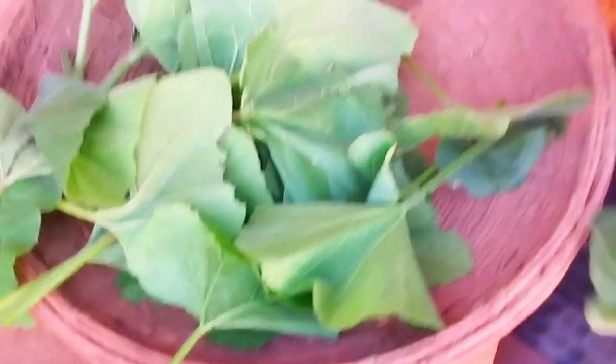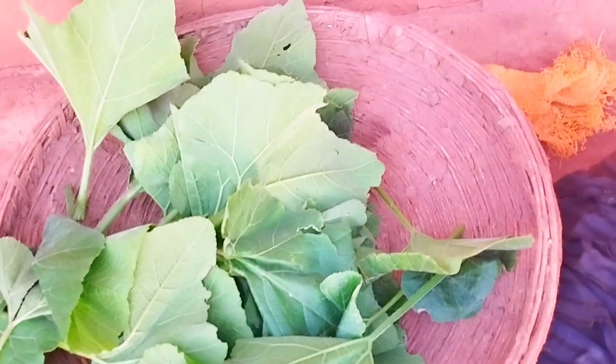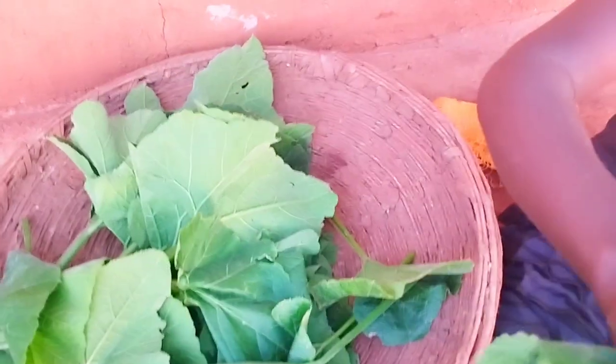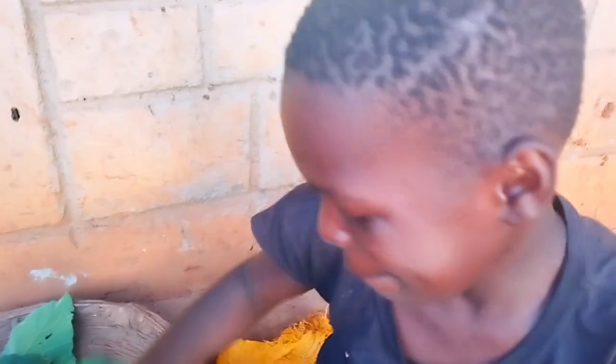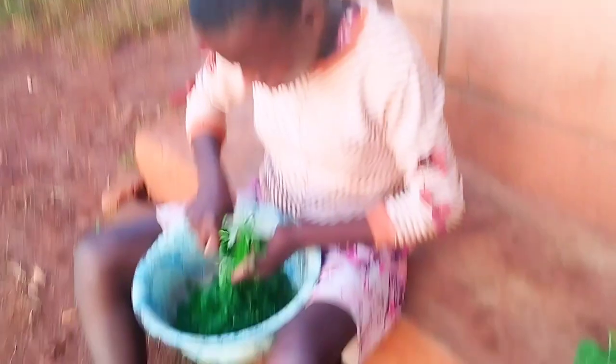The one that is holding the pumpkin leaf. These are pumpkin leaves, and they are edible. They are so much edible. So this little girl is just trying to do whatever she can do. She knows how to do it. Just check it out, and she's really serious with it. Even that girl, just check her over there.